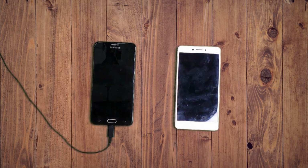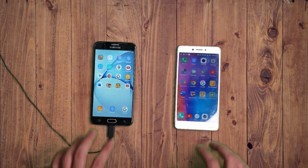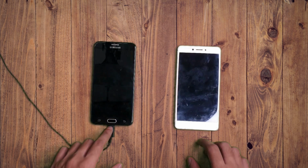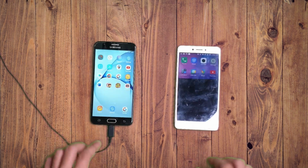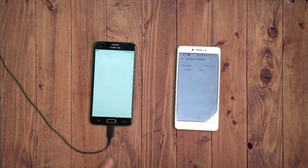Subway Surfers. And again refreshed by both the devices. Temple Run. Again refreshed by both the devices. Classroom. Again refreshed by both the devices.